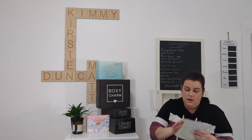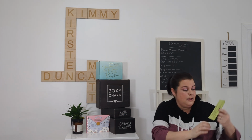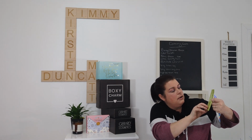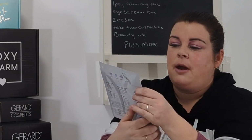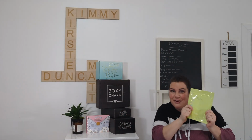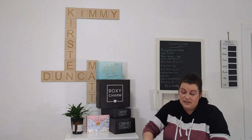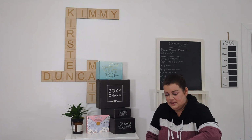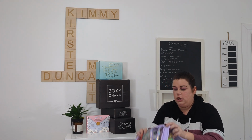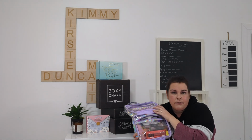Next things are masks. So we have an eye lift and contour mask. Then we have Thirst Trap, a coconut mask. And then we have a chin lift. I wonder if it gets rid of my double chin or not. And that's all for one side. So the other side is gonna look like this, and it looks to be more the makeup portion versus skincare.